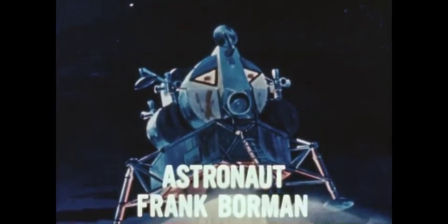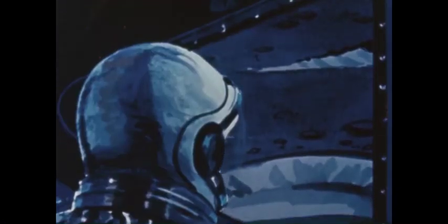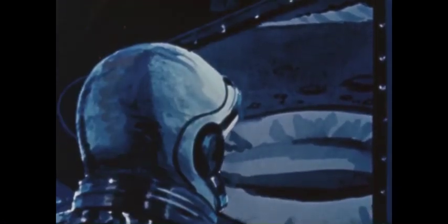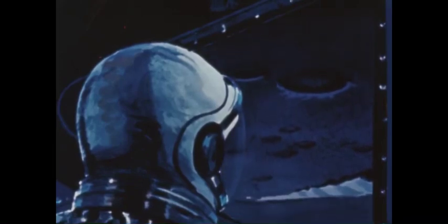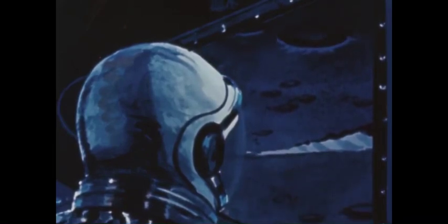Let's suppose that we're descending using the descent engine and suddenly we discover some fault in the descent or the ascent stage for that matter. Well, we would like to return to a safe lunar orbit. So what we would do is essentially abort, fire the ascent stage while it's still connected to the descent stage, and then milliseconds later fire the pyros that separate the two stages.